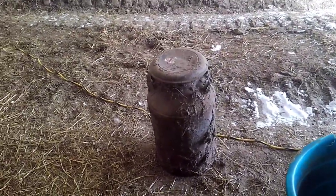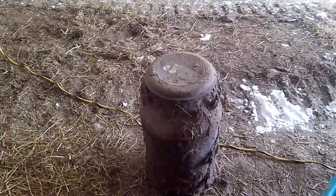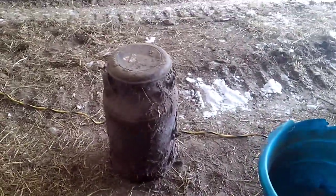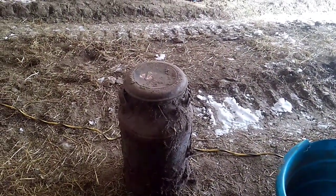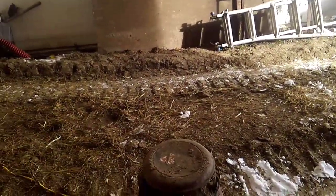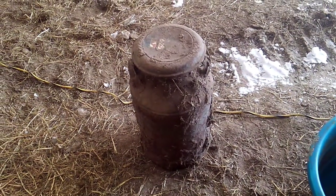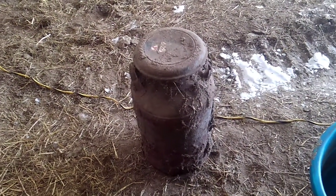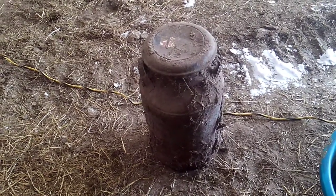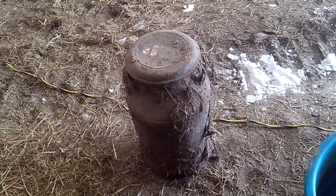Yeah, I'll show you this. This is what we used to send milk in till about 1980 or 1981. Milk cans. They hold about 10 gallons and we used to fill them up, and we had a tank or a cooler that them cans slid in, and it would shower them with cold water to cool them off. And the problem with them things, they had to be picked up every day.